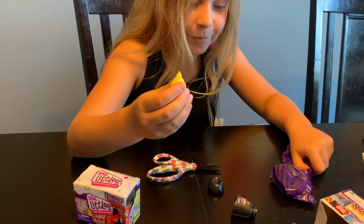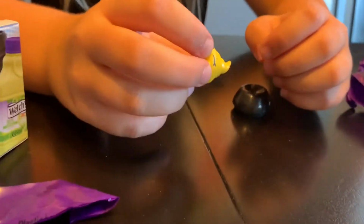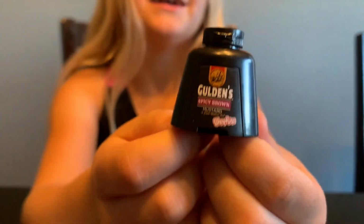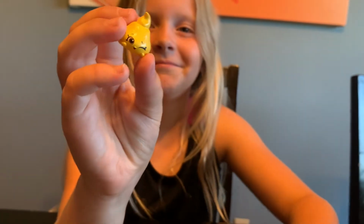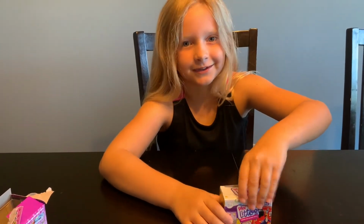Oh, it's a poop. Is this poop? I think this is poop. So here's the product. It looks like poop, but it's actually a mustard. I call it poop though. So let's open up two more, which is the last one, but there's two in it.